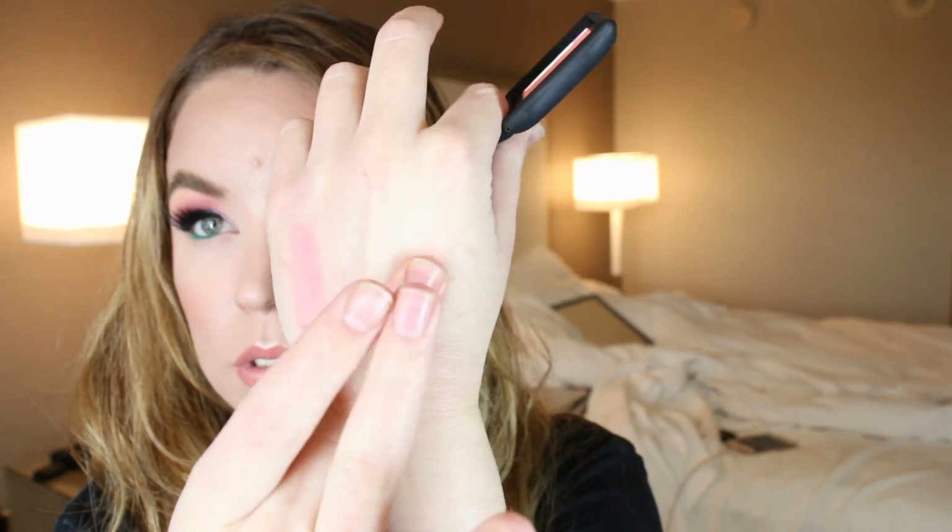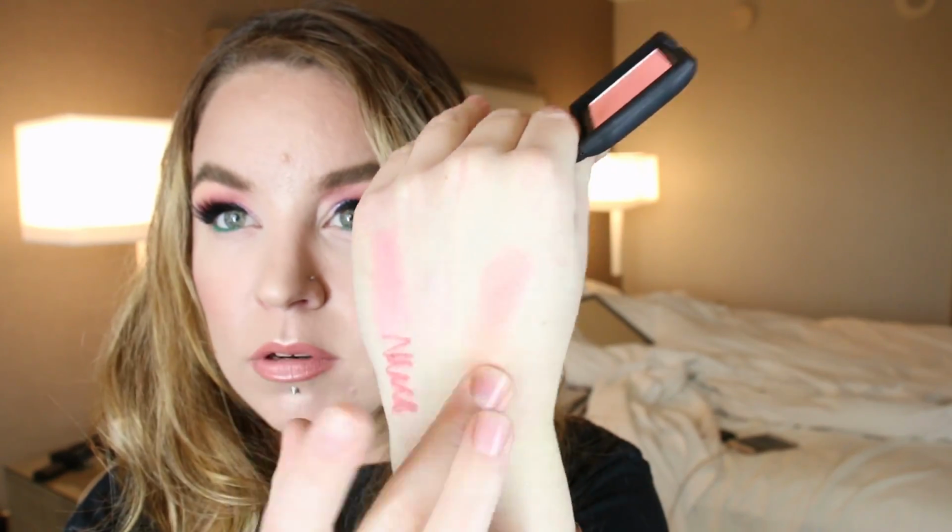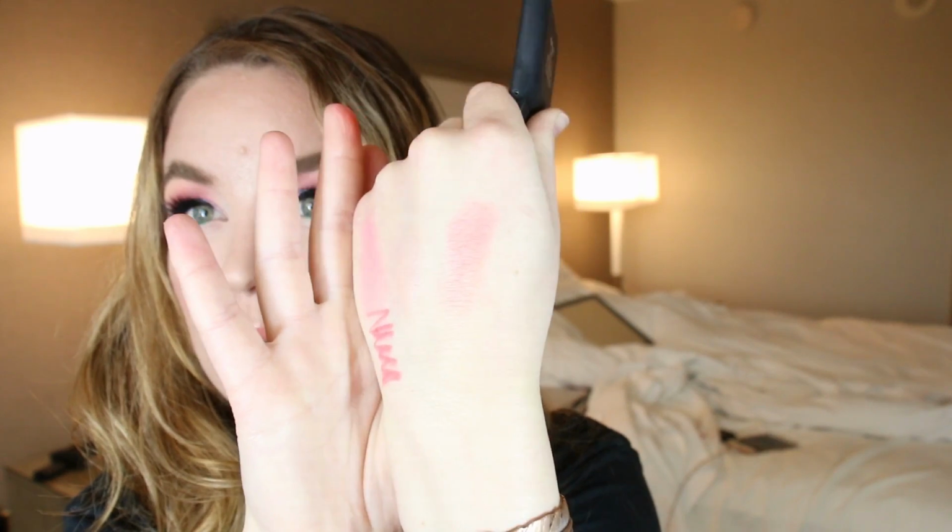I know sometimes Nars blushes can be kind of stiff. This one was not. I've got this on my cheeks today for blush, if I'm not being washed out, but this is what it looks like. So I was glad that I found it. So that's Nars Bumpy Ride.